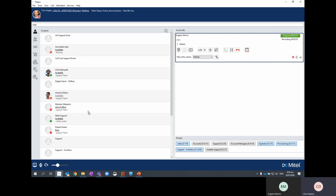Nicely, if I drop it to somebody who is busy, it simply gets managed by their call handling profile. So it may be that it will give them an option to leave a voice message or press 1 for another option.